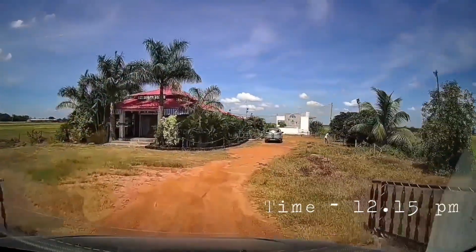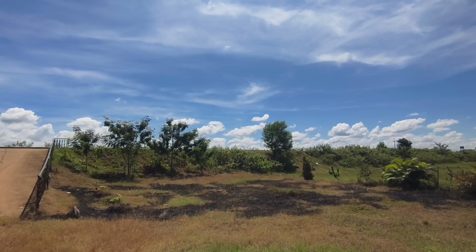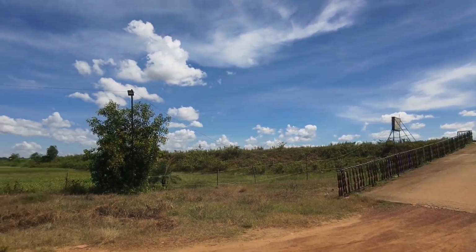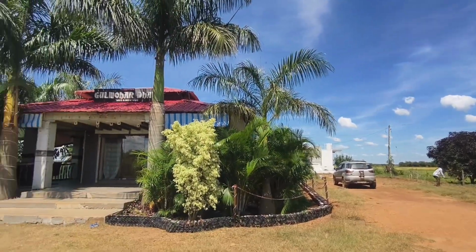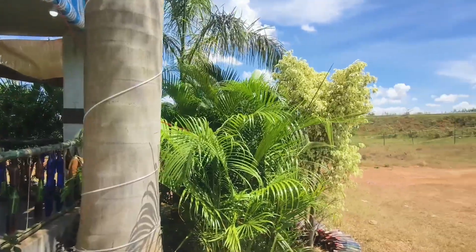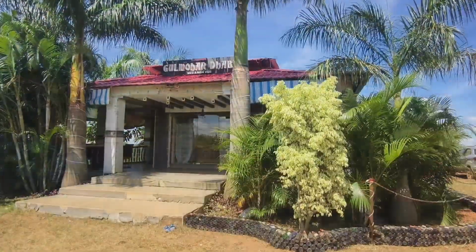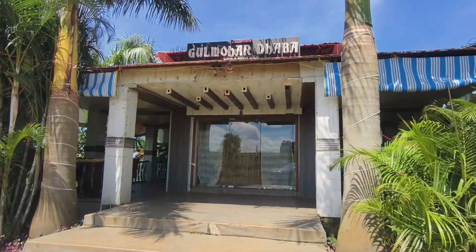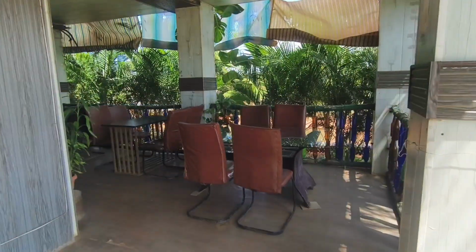At around 12:15 pm, we suddenly saw this restaurant on the way and we stopped for an early lunch break. This place looked interesting. The restaurant looked cozy from the outside. The initial impression was good. The host was also well behaved and friendly. We stepped inside and ordered some light food for lunch.